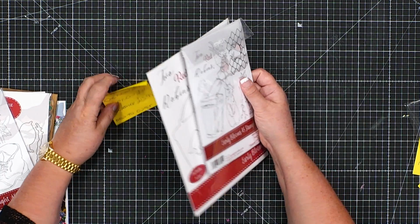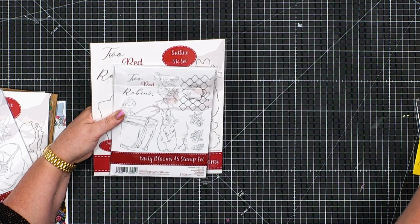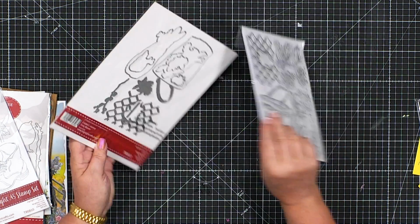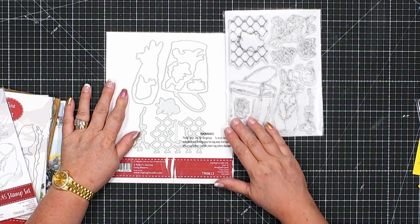Right. Now, the next set that I've got is called Early Blooms. And this one, right. Oh my God, I love it when we do this. Do you know why I love it so much? Because I'm a crafter. So I want the deals that you're going to get. And so stamps and dies. So Benji fits in here. Let's look at this. Look at how he's going to fit. So you've got stamps and dies together.